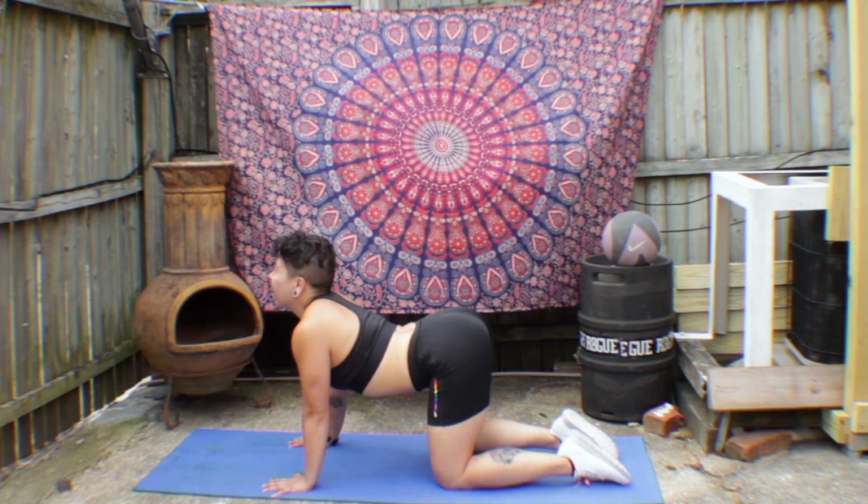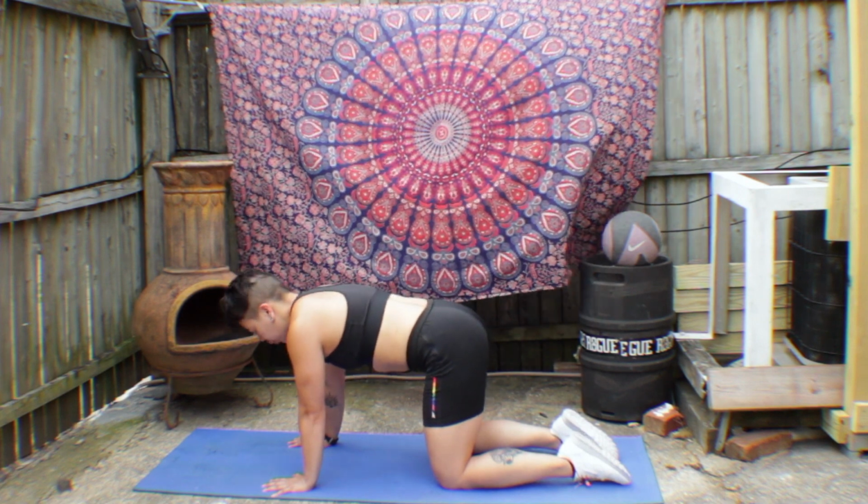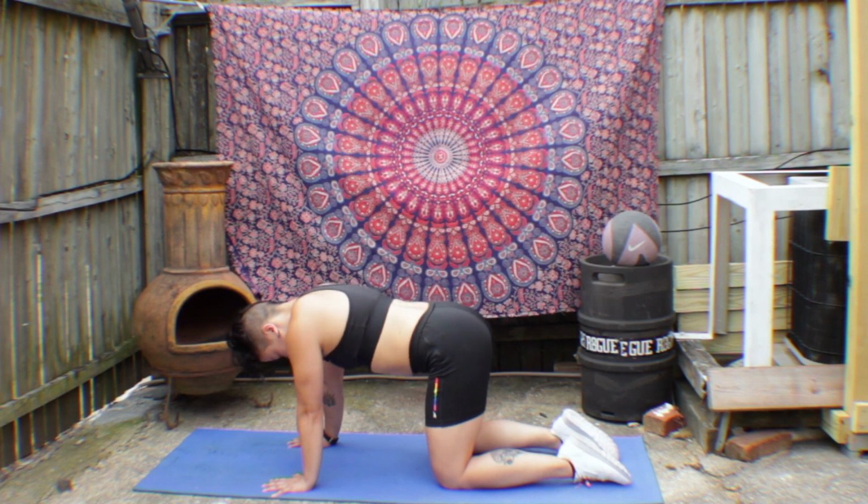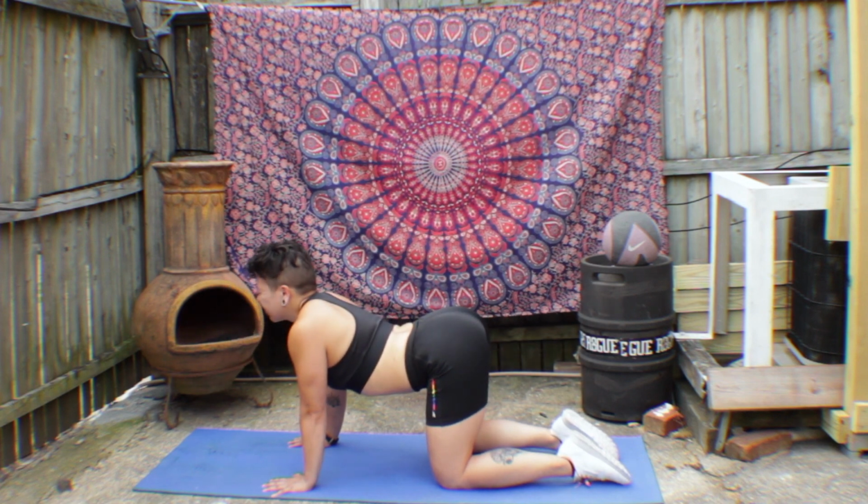You're going to do this several times, and I encourage you to let the movement flow with your breath. So say you are inhaling for the cat pose portion and then exhaling for the cow pose portion. That's going to help really energize you.